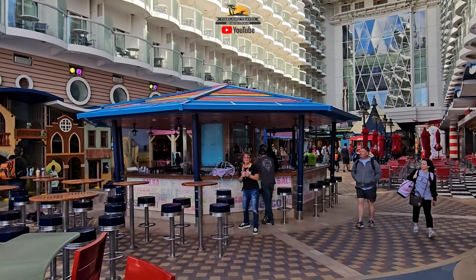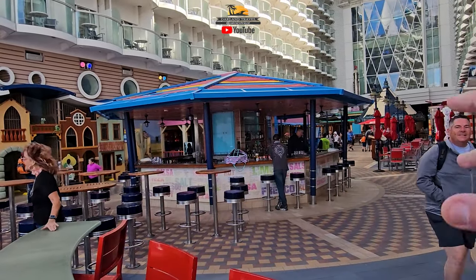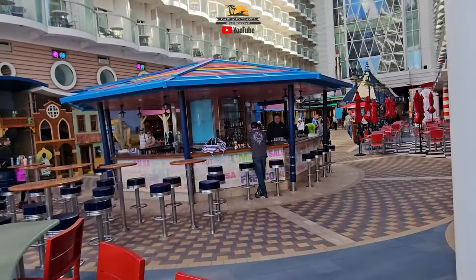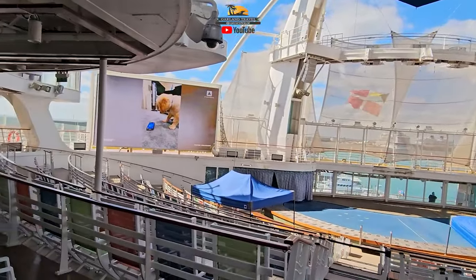Wait, that's just a bar. The Sabor is on the other side. Yeah, but this bar would be gone because the dry slides would come into here. Yeah. And then the Sabor restaurant is going to go bye-bye. Oh, really? That's what the rumor is. That's a specialty, isn't it? I mean, not specialty. Yeah.